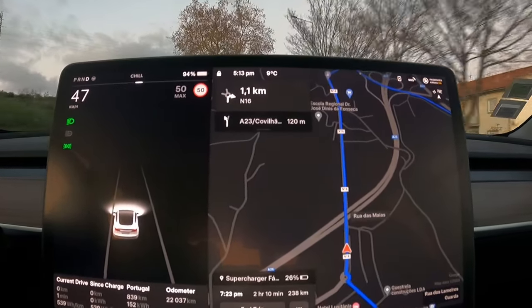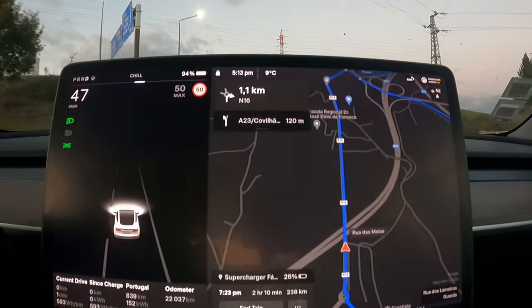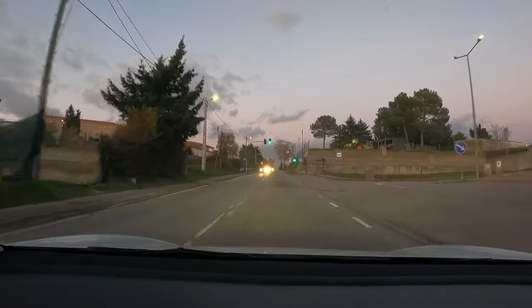So we're just going to charge at Ionity. There's an Ionity en route. Could charge at Ionity or somewhere else. But perhaps I'll charge it on Ionity just to be sure. Yes, it's currently 5:13 and we'll see what time we can get home.